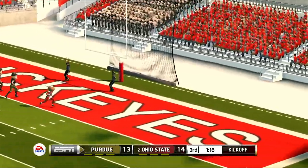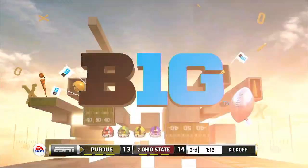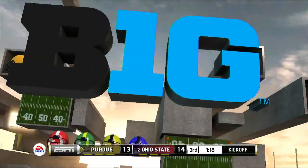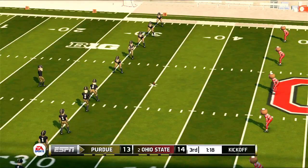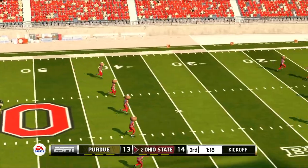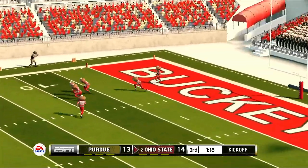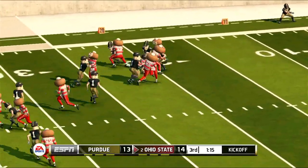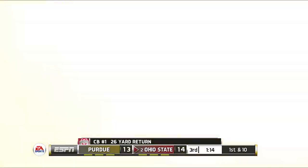It's up, and they tack on 3 points. They line up to kick this one away. He really got a hold of that kick. He's to the 20. Tackled at the 23-yard line.